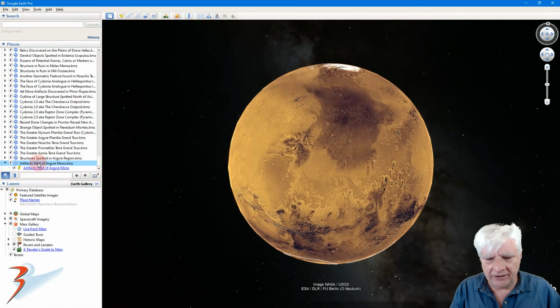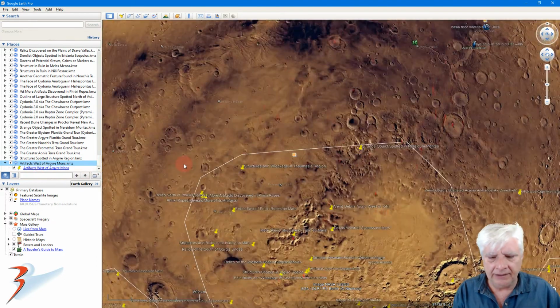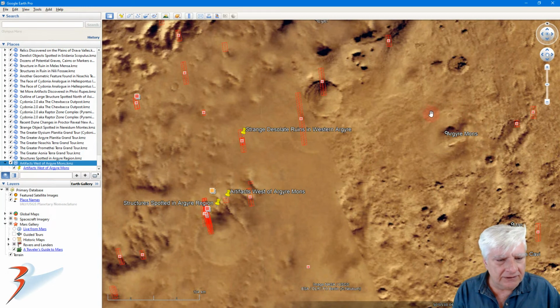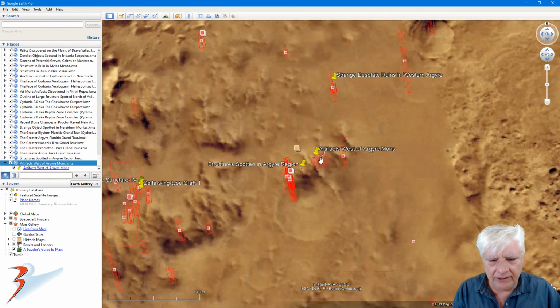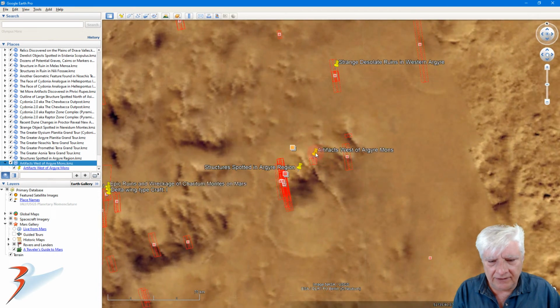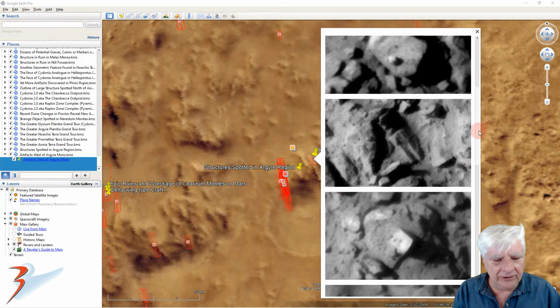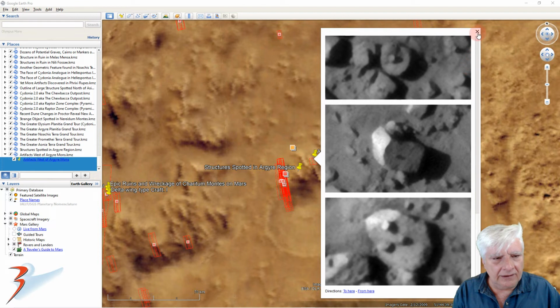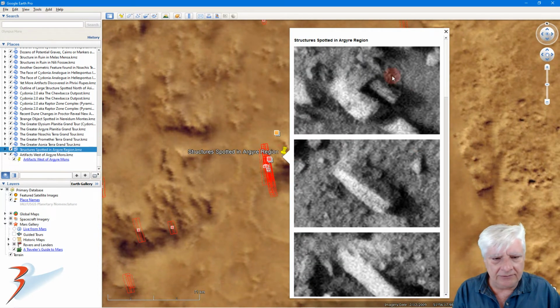Right, so let's go down to Argyre Mons, and we can see it right there, folks, to the top right, and the site we had a look at is located over there. Just briefly, let's have a look at those anomalies once again, and let's have a look at some others around here as well.